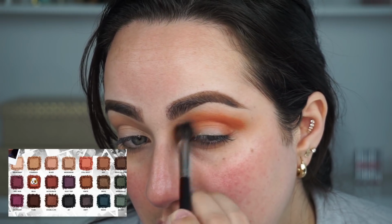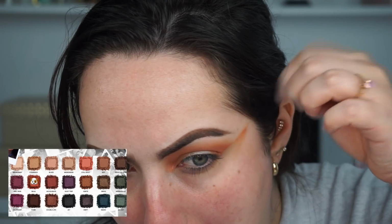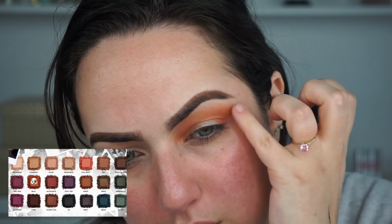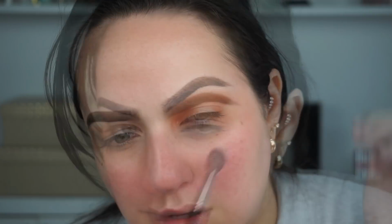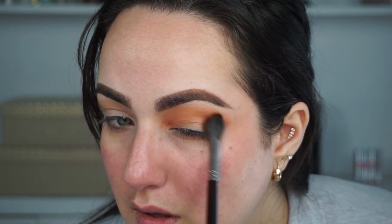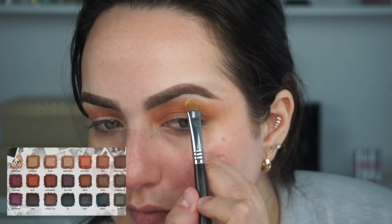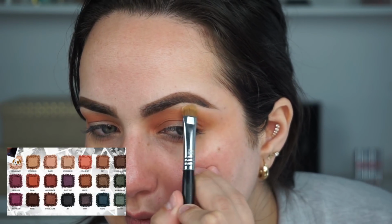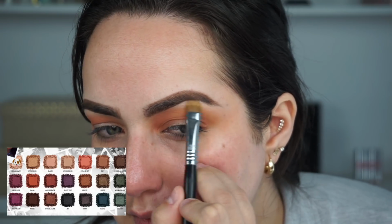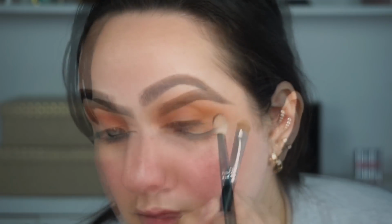This looks a little bit messy because it was. So I had just put eye cream on, and my eyelids were kind of a little bit too wet to be putting this much eyeshadow on. I didn't let it sink in. So it was runny, and it was making me do a lot of mistakes. By the time I got to the second eye, it was dry, and it went on so much easier and so much better. I'm applying my under eye highlight here with the color Breakaway and my E55 brush.